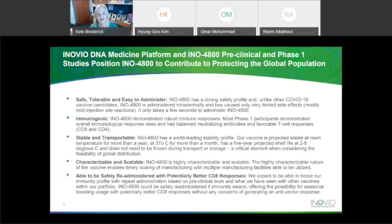You're probably fairly familiar with the RNA platform from the work of Pfizer and Moderna. I could certainly talk about that in the question and answer session. But our technology at Innovo is slightly different. Instead of using RNA, we use a DNA vaccine approach, taking a part of the genetic sequence of the virus.